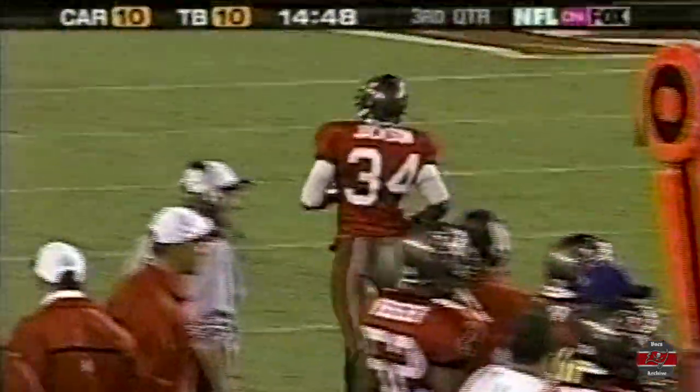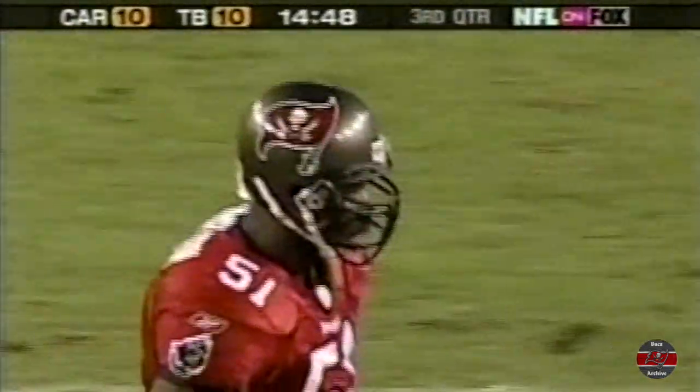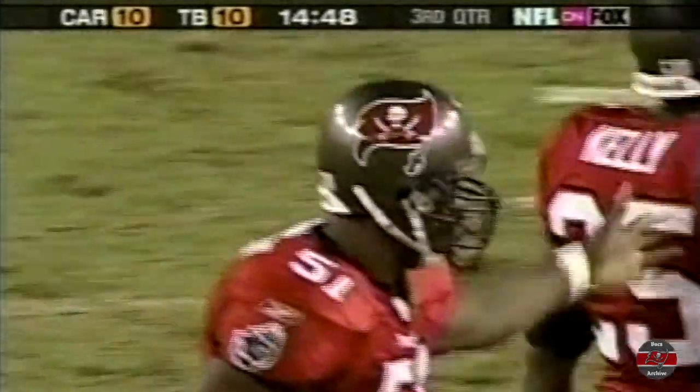They come out in a 2 tight end formation. Steve Smith can't hold on to it as Brian Kelly hits him immediately. Kelly had a nice first half with the interception and some good coverage as well. Well, he sure did. And he's got 4 interceptions this year. We talked about him being tested.